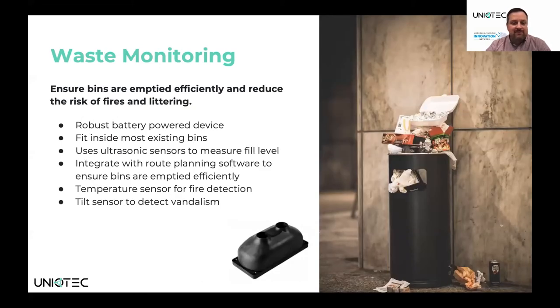Waste bin monitoring. So we've all seen overflowing bins in busy areas. You also have the converse of that, which is councils spending a lot of time and effort visiting bins in lay-bys and remote locations which maybe don't need emptying. So these sensors will monitor the level of waste in a bin and report when they need emptying.